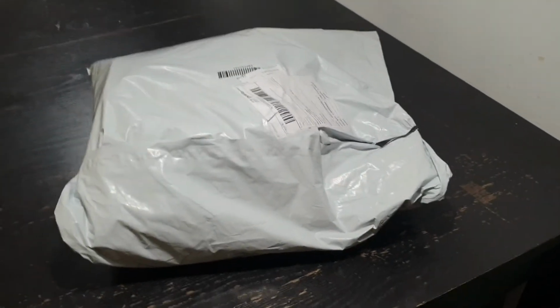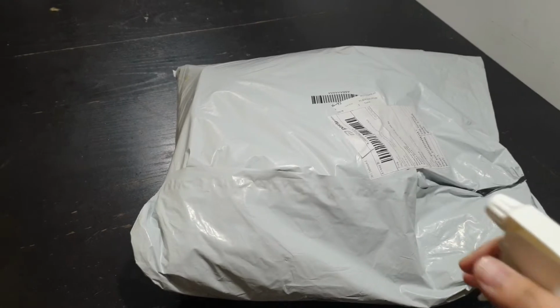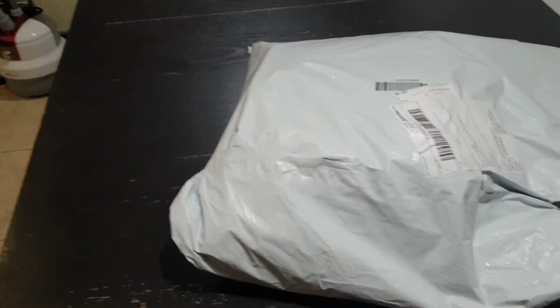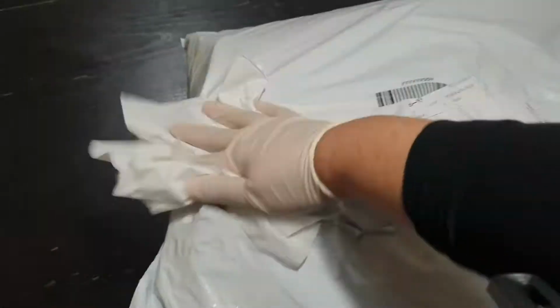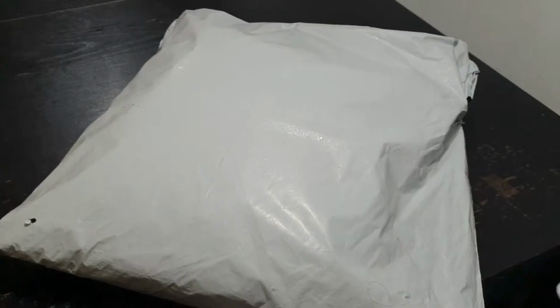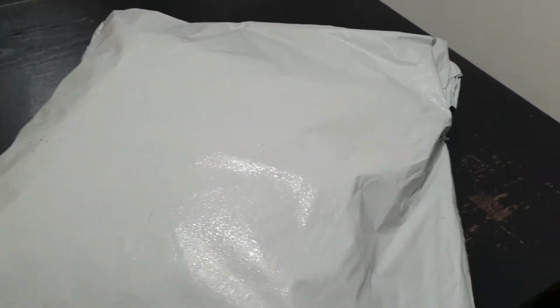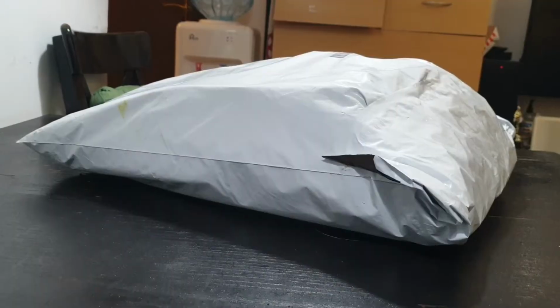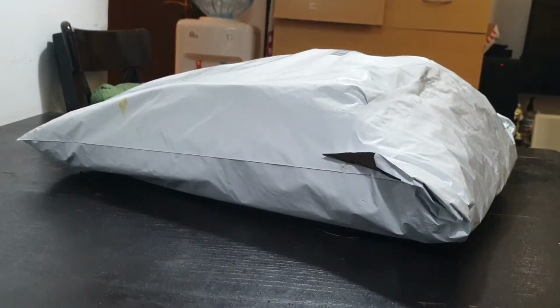Yay, I received the package from Shein. Before we open it, we need to disinfect the package. Now it's ready to open!